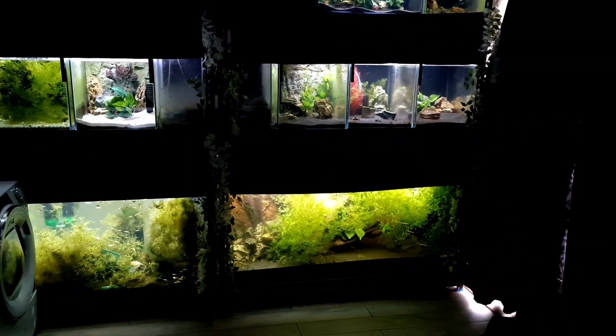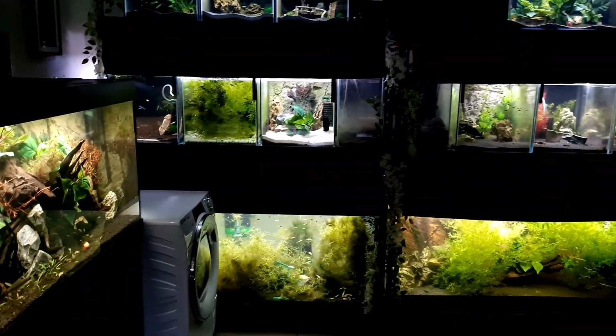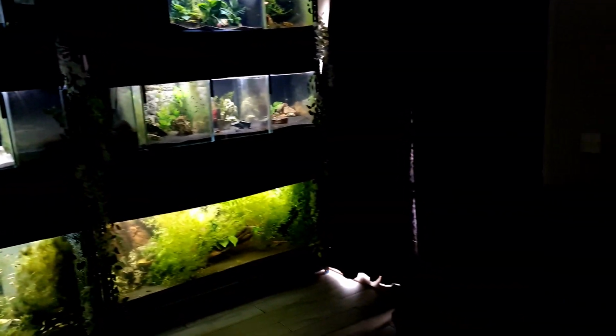So that's all the tanks in the fish room. We've got to complete the racking unit here, get an additional 3, and then the fish room will be completed. Although we will tackle this side at some point. Overall, I think it looks a lot better.